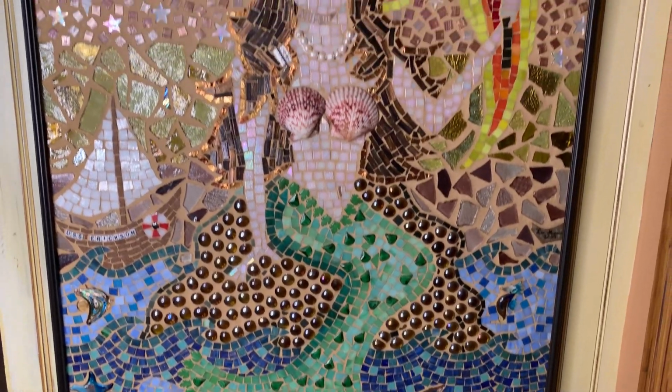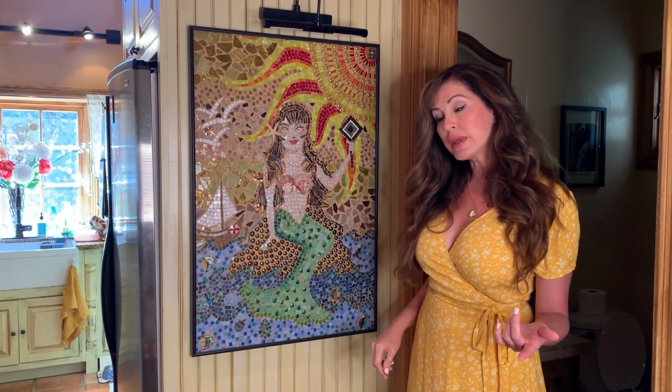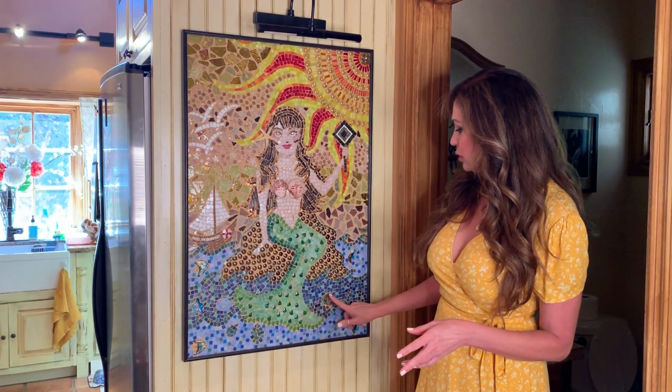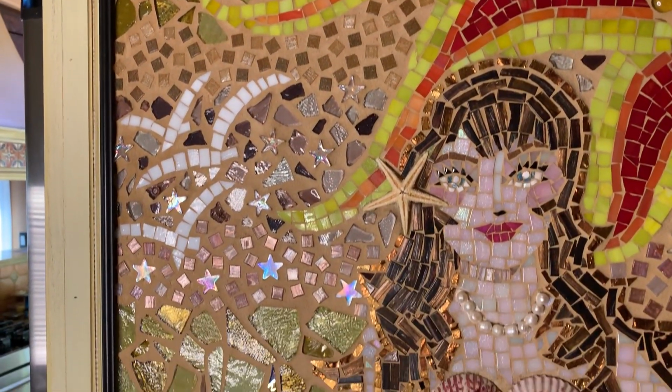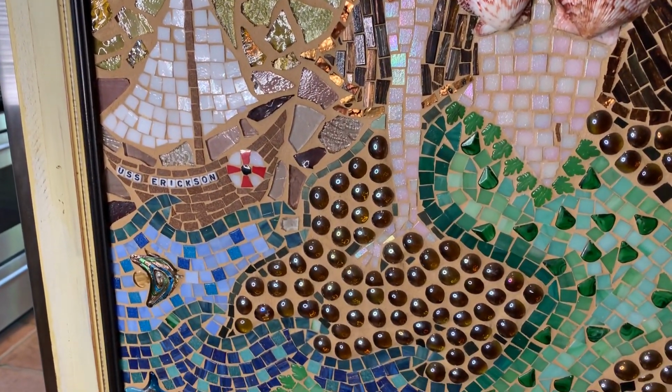So this is one of my mosaics that I'm the most proud of. It was my first full-size mosaic, and this is called Malibu Mermaid. I used a combination of glass, ceramic, mirror, beads, little glass fish, and real jewelry. She's got a pearl necklace on. This took me, I would say, about 6 weeks to make.